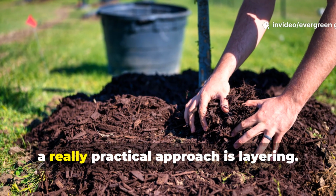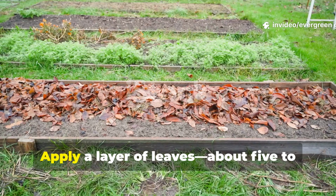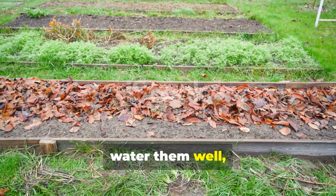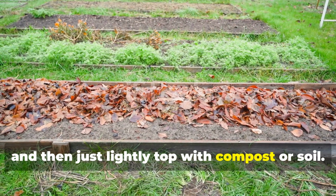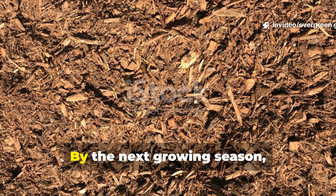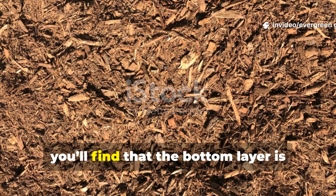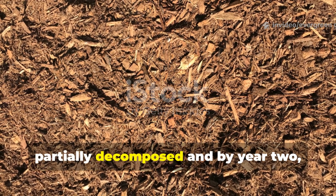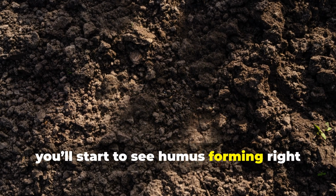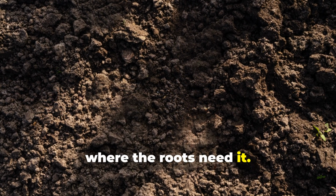For your garden beds, a really practical approach is layering. Apply a layer of leaves, about 5 to 8 centimeters, each autumn, water them well, and then just lightly top with compost or soil. By the next growing season, you'll find that the bottom layer is partially decomposed, and by year 2, you'll start to see humus forming right where the roots need it.